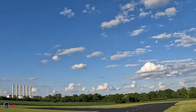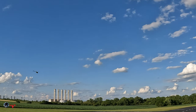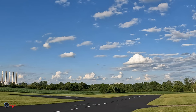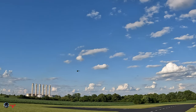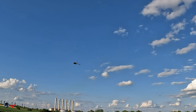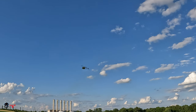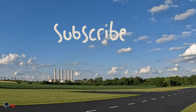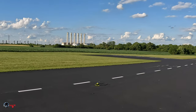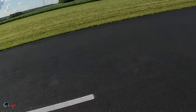6G gyro and optical flow. And it does have a secret go upside down mode, but not in this one. There she is. Wonderful little.